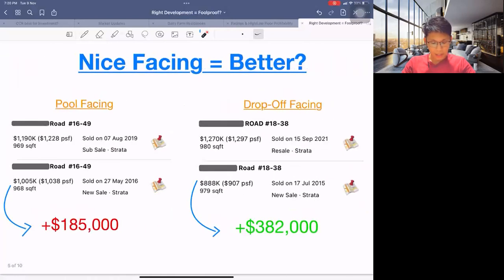The other one, nice facing, does it always mean better? A lot of people will feel that full facing is always the best. Why would I go and face the entrance where it's dropped off? Then I hear all the car noises. Let's take a look. This one and this one are almost the same floor range, or I would say mid-high, 16th floor and 18th floor.